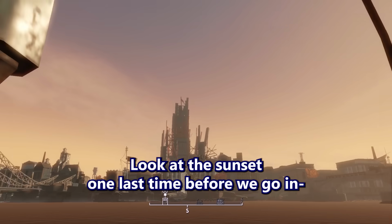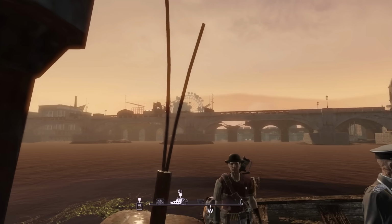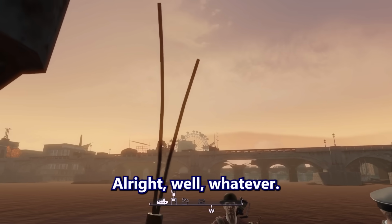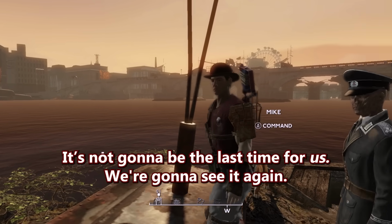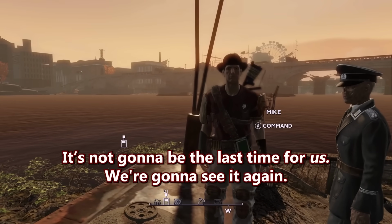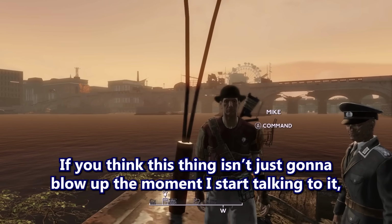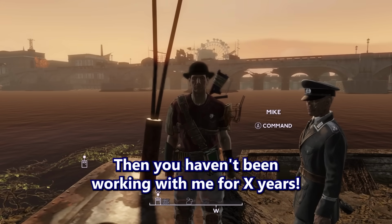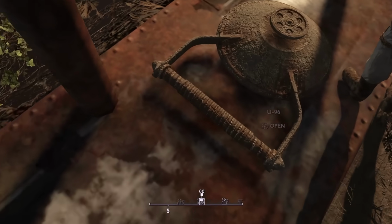Look at the sunset one last time before we go into... Where the hell is the sun? It's like... Behind the clouds. I guess so. Yeah. Alright, well, whatever. Let's look at the sunset one last time and then... It's going to be the last time for us. We're going to see it again. Oh, it absolutely is going to be the last time for us. If you think this thing is just going to blow up the moment I start talking to it, you are sorely mistaken. Then you haven't been working with me for X years.